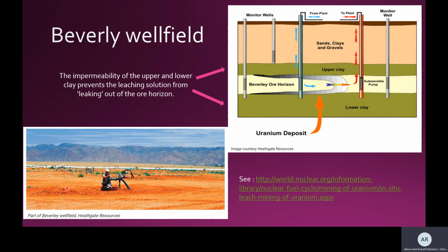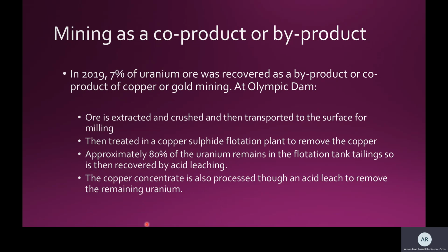And here in the bottom left, this is straight off World Nuclear. This is actually the Beverley field here. There's not much infrastructure other than a few headstanding type things, which are quite easily decommissioned. And these boreholes are decommissioned by filling them full of concrete once it's finished. There's a good explanation of this on World Nuclear. I'd suggest you follow that up. But yeah, this is my thing: I'm not convinced that this is always present in some countries where you've got a weak environmental regulator. That's my bugbear.